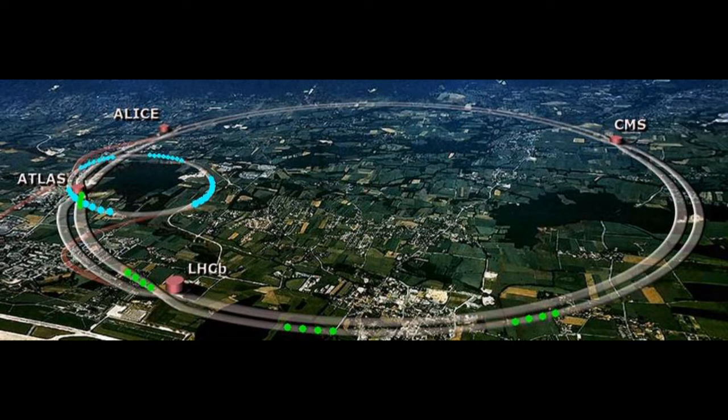The packets are guided by powerful cryogenically cooled electromagnets to smash into each other at one of 4 detectors positioned around the collider. Scientists then trawl through the collision debris created by these extreme events to discover new particles and forces, in the process helping to unlock some of the fundamental principles of the universe.